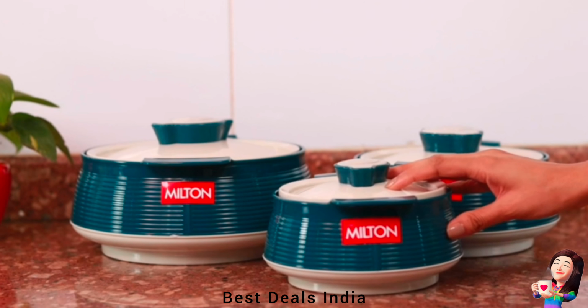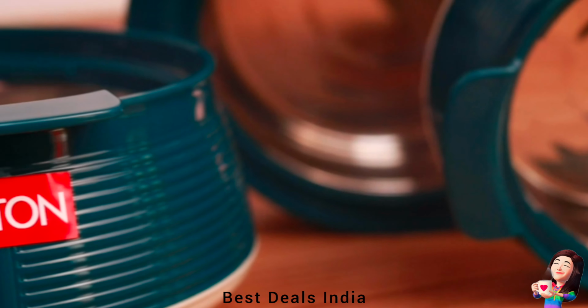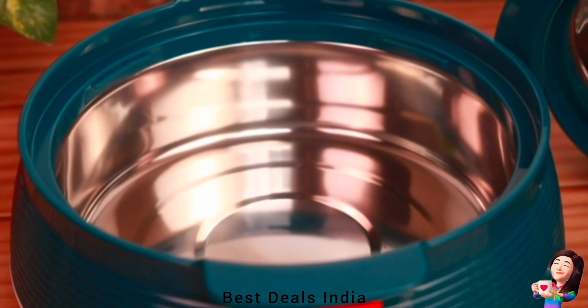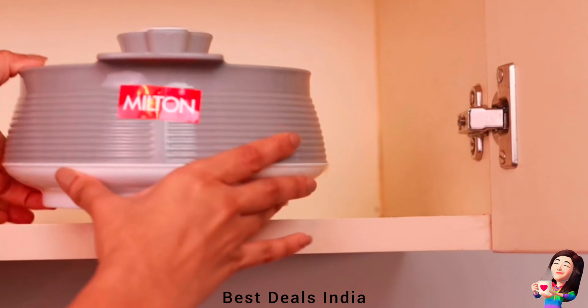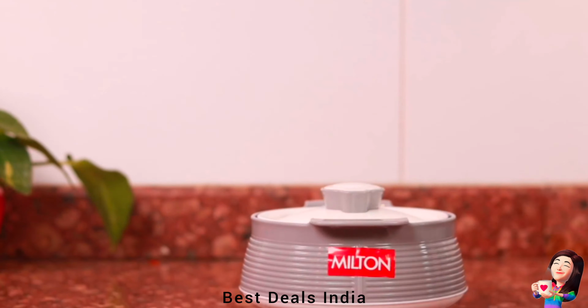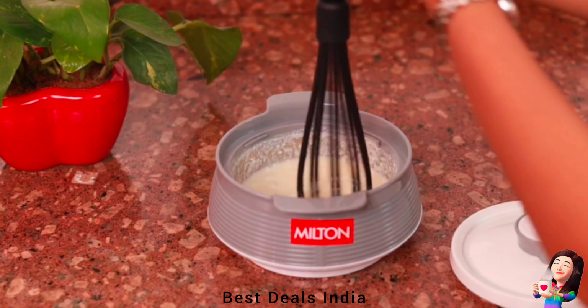22. Casserole. Double wall inner stainless steel casserole keeps food hot and fresh for hours. The refined pastel colors and the striking design elevates your dining decor. Product link is given in the 22nd link.